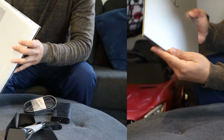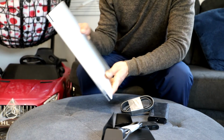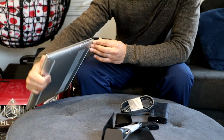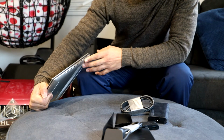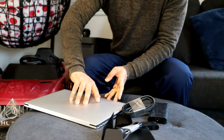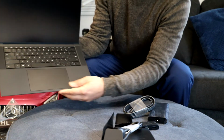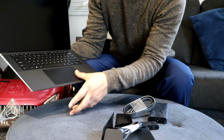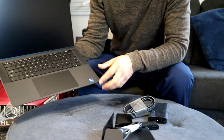Look at that. These are the Thunderbolt 4 ports, and at the other side you can see the USB port, headphone jack, and SD card slot. So, wow, what a beautiful design. And these are the speakers, touchpad. Let's turn it on.